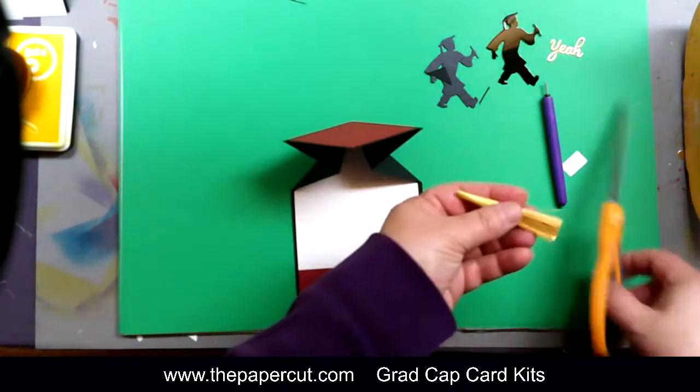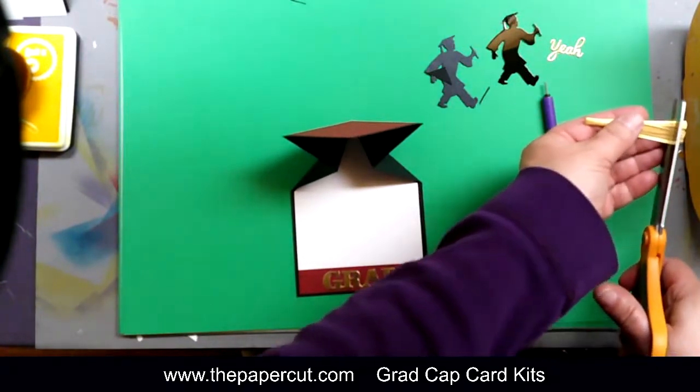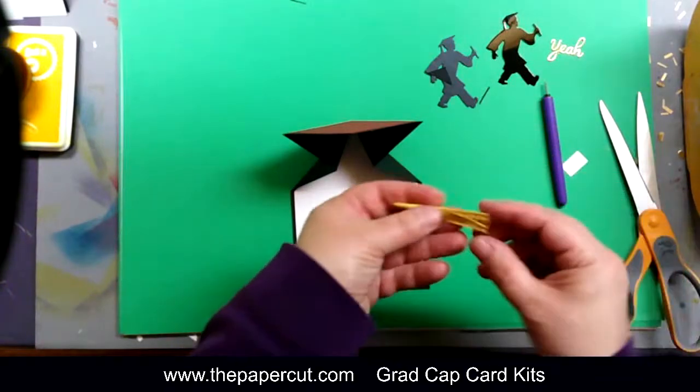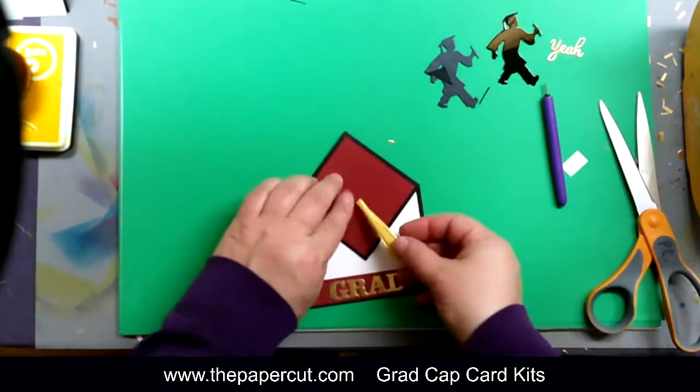Would a fine point tweezers work? Yes, a fine point tweezers would work as long as you can hold it while you are doing it. So you just need to hold it together. So yeah, I have my little tassel out of paper.